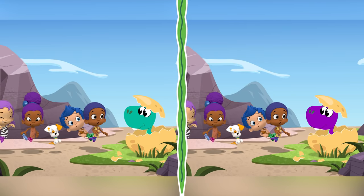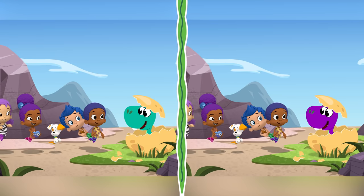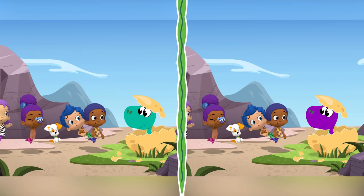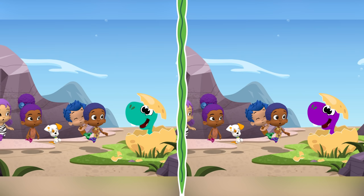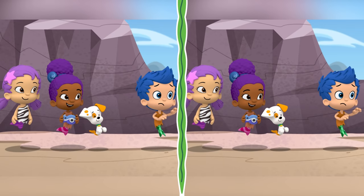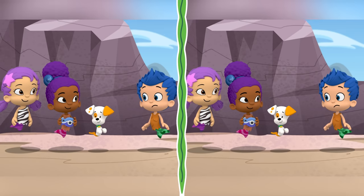Aww, it's a baby! A baby Tyrannosaurus Rex. Did you say Tyrannosaurus Rex? Is something different? You're right! In this scene, the baby T-Rex is green, but here, they're purple. Uh-huh. And I think she's calling for her mommy. Aww. Wait, what?